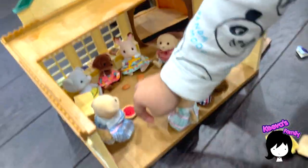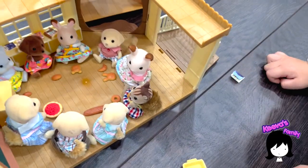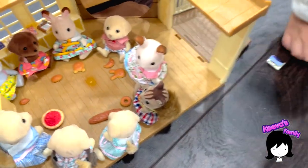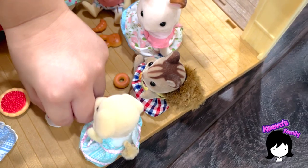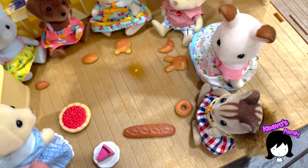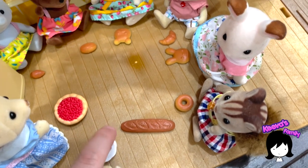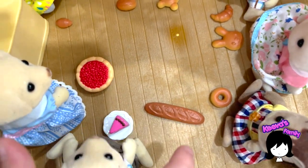What would you like, puppy? Pancake. You want pancake? I don't think we have pancakes. Anything else? Cake. Okay, we have that. Oh, he gets a plate. Everybody else is eating off the ground. Wow. Look, everybody else is so jealous. What's jealous? Jealous means they wish they can have some cake too. All they have is bread. But puppy's got cake. Cake looks so yummy.